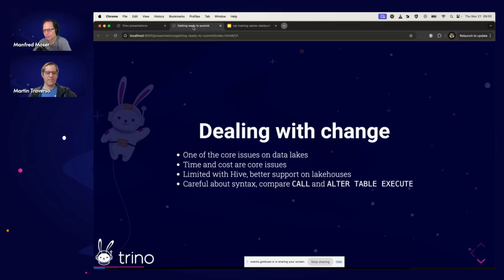let's say you have a column that has numbers in it, and then you realize, oh, I actually need to put strings in it as well, and you want to change the type. Well, you can't just go and change it on all your data, because it might involve rewriting your entire table, which could be super, super expensive to do. So you have to deal with those types of problems.